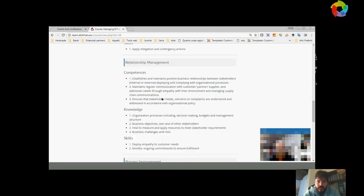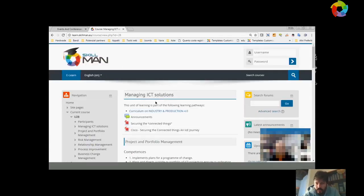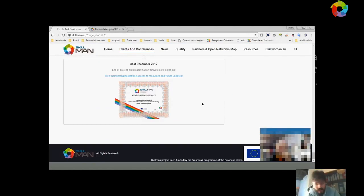So first of all, Skillman is a procedure. It's the innovation of how you can build innovative contents in terms of trainings, and how you can assess the results of the learning activities, and how you can build a network mixing industries, vocational training, and certification bodies in order to ensure the best quality of your training activities and the recognition of competencies across borders. So in very few words, this was the Skillman project, which is going to end by the end of this year. So on the 31st of December, we will end this first phase, I would say, of Skillman.